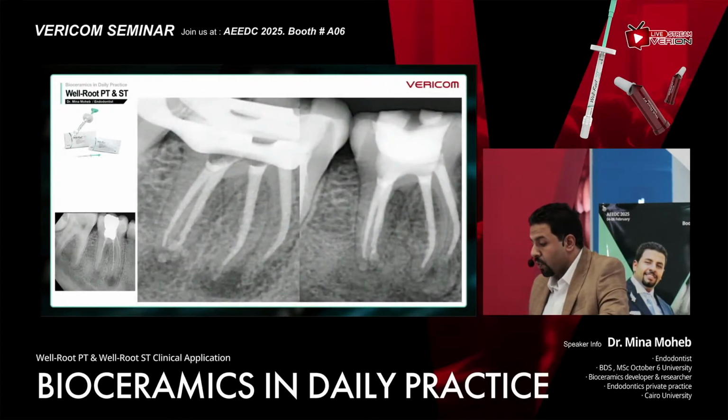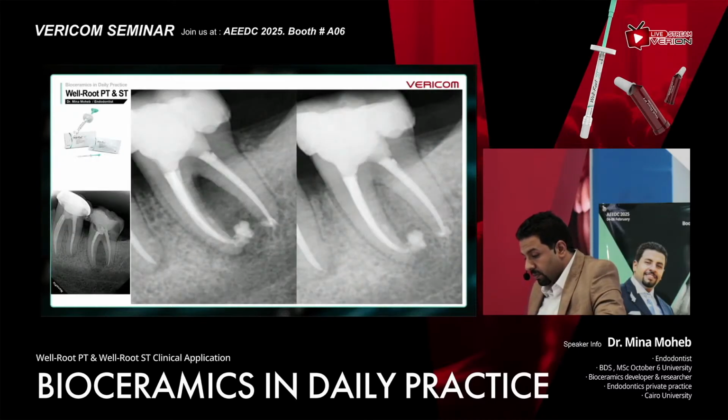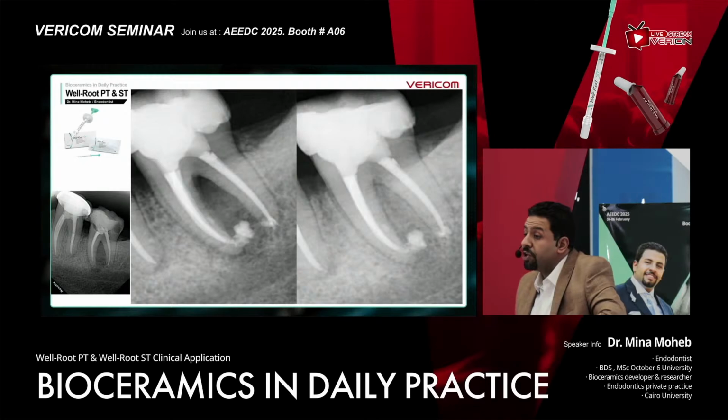This is a 4-year recall, the lateral canal is still filled with the sealer. The sealer did not wash out. This is a lower wisdom retreatment. Look at the furcal bone loss.